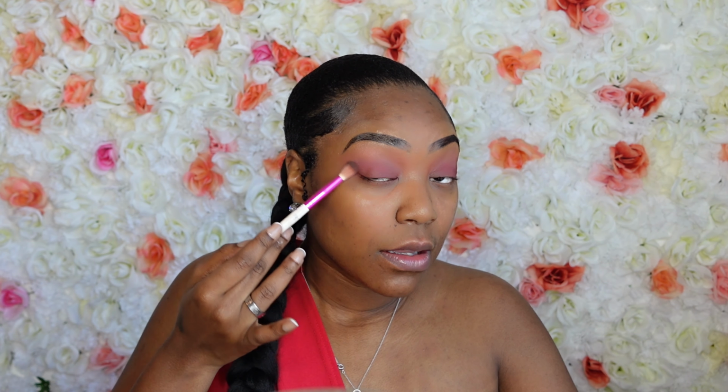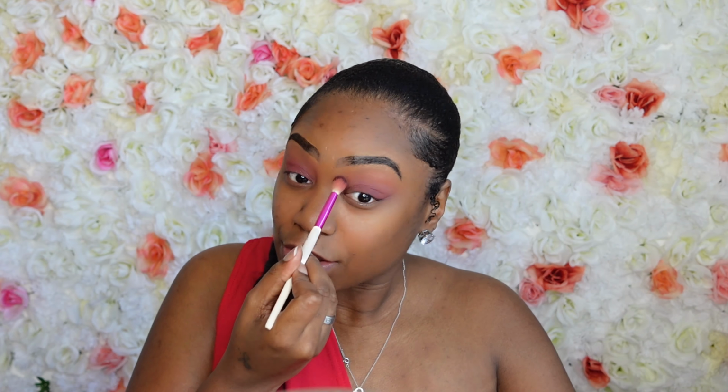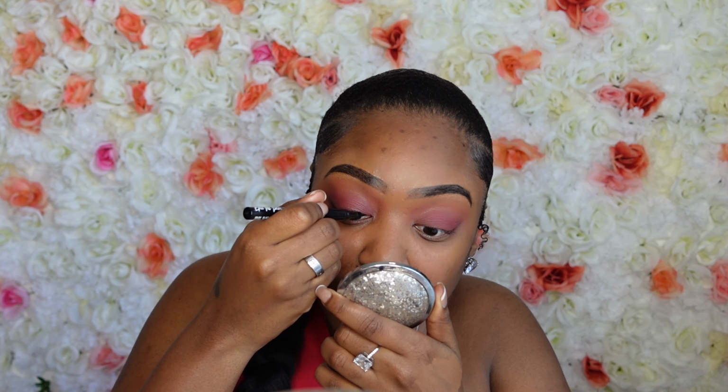Now, if you would like to, you can add some brown right here at the corner and then blend it down and blend it upward, close to the brow, and do a cute little ombre. I'm not gonna do that because I want this to be a very simple look. So we're gonna stop right here. Actually, I am satisfied with the way that it looks, and we're gonna put on our eyeliner.